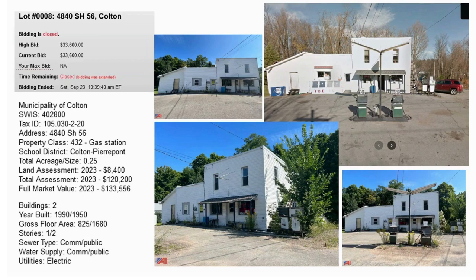Yeah, for sure. And as far as the value, it has a value of about $133,000, so there's a potential of $100,000 profit in there. One thing we also like to look at is the year built. Part of it was built in 1990, part of it in 1950. Looking at the building, it almost looks like there might be an apartment up above. You can see some steps that go up there.